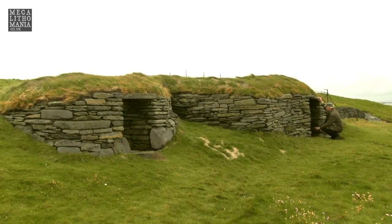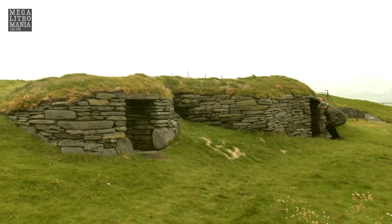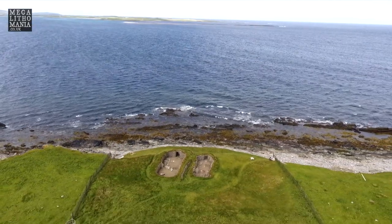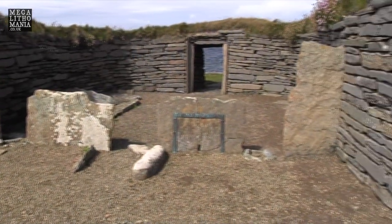This is something else. We're at the oldest megalithic settlement in the whole of Britain. So just behind me is what's called the Knap of Howar on Papa Westray, one of the most northerly islands of the Orkneys. It's an incredible site. It's the oldest Neolithic house pretty much on the planet. It's one of the oldest structures that has been lived in on the planet. So this is a remarkable, remarkable place.